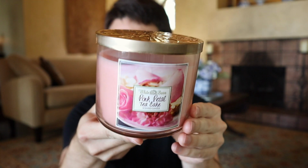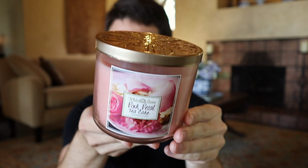Number two is actually Pink Petal Tea Cake. She has been bunked down to number two. That's what that looks like. This is the OG Pink Petal Tea Cake from the, oh my god, beloved Garden Party collection. This one was from 2014. I can't believe it's been that long.